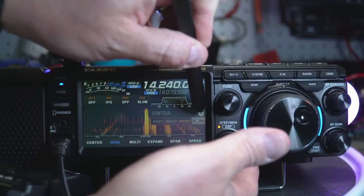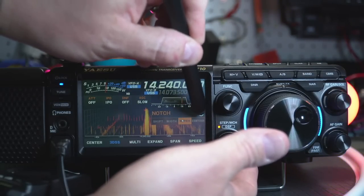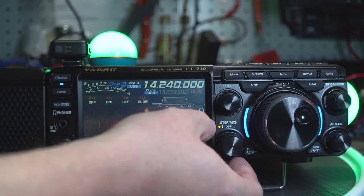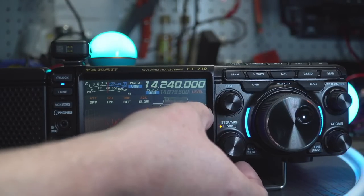I'm running right now peaking about 1,100 watts. And there's one guy stuck 1,500 in there. And he's even higher than I am with his antennas.